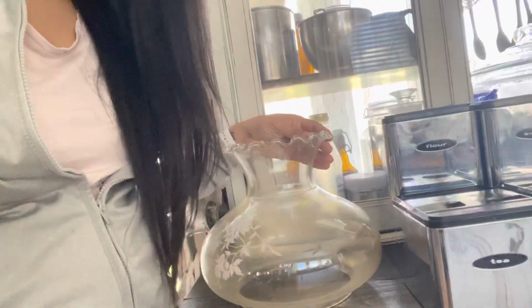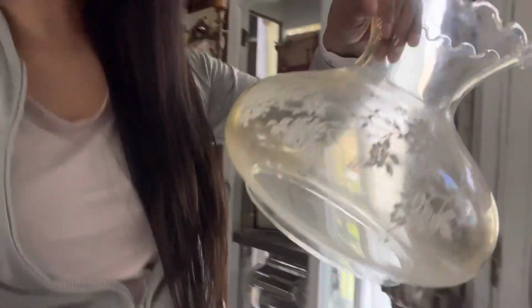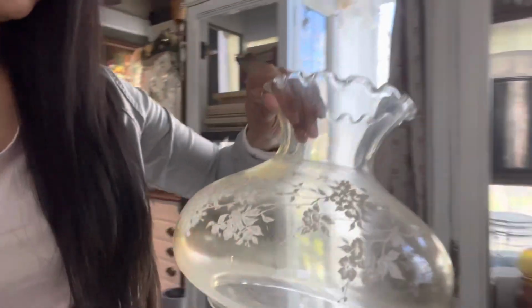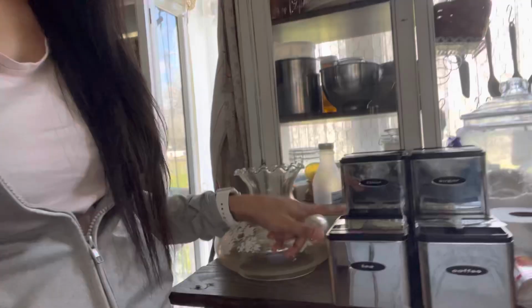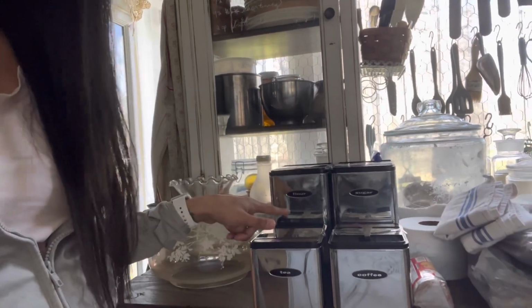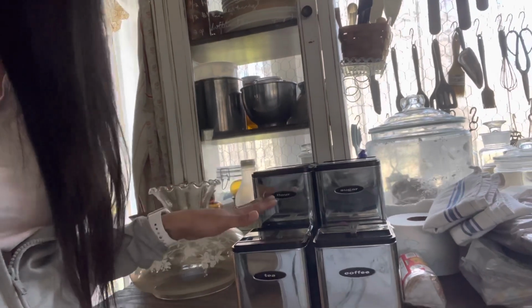A few of the things that I got, I didn't go too crazy. I did find this at Goodwill yesterday. It's beautiful. It was $6, and it's this gorgeous etched glass floral top lampshade. And then I found a full set of the stainless and black canister sets for $8, guys. A four piece for $8. That was awesome.